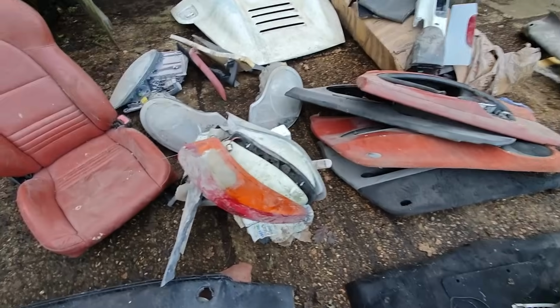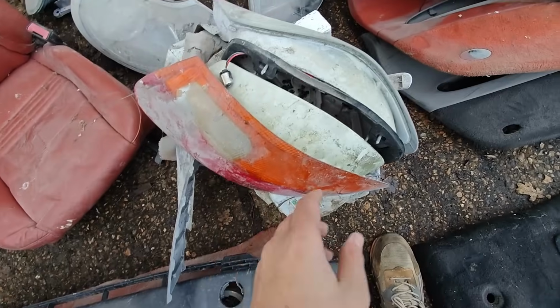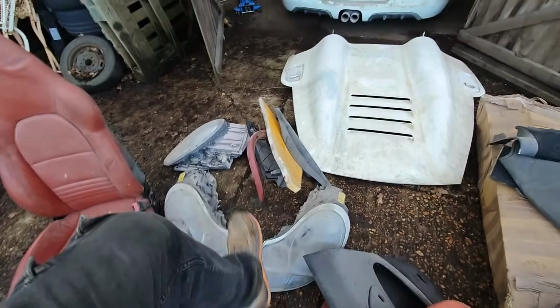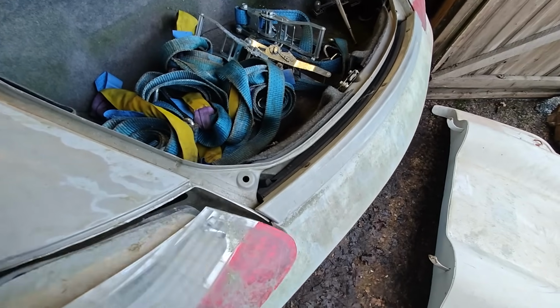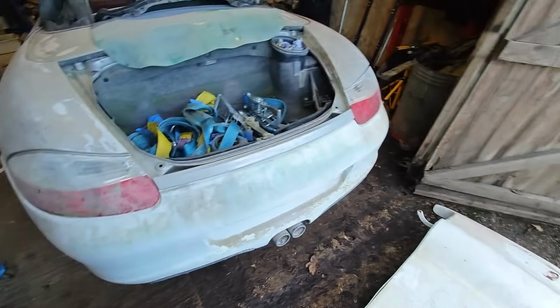We've got a rear light. I think there's another rear light in that box as well. The original rear light, and I think I've got another one of the later ones. Let me just see if that's the right one. I think it is. That's the one that goes in there, maybe. Yeah. So that's that light. Got a pair of those.